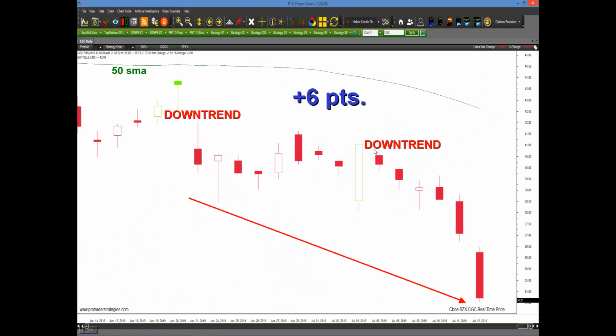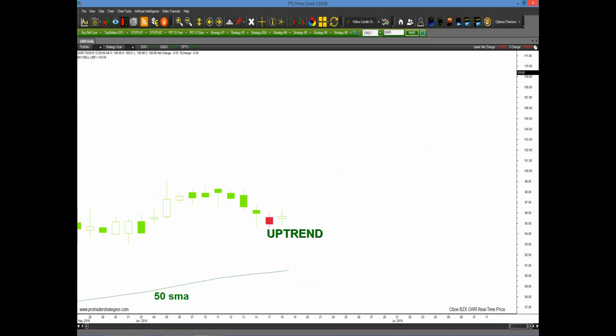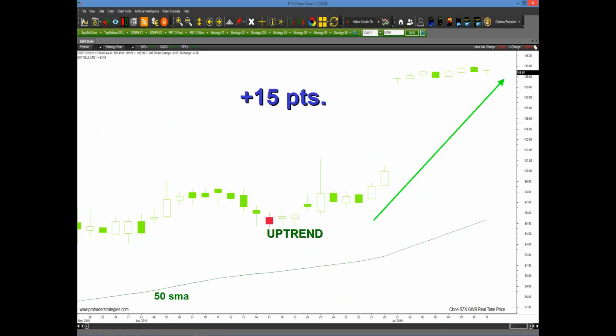You see how easy it is to be in sync with the trend when you have a tool that translates what the market wants to do. Another example, GWR. Middle of end of June, just a couple of weeks ago, we're above the 50, so the overall trend is up. We have one red bar followed by one green bar. That's an uptrend setup. So if you're thinking about selling this, I may want to rethink that because the stock went up 15 points.